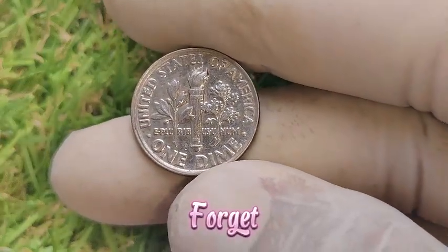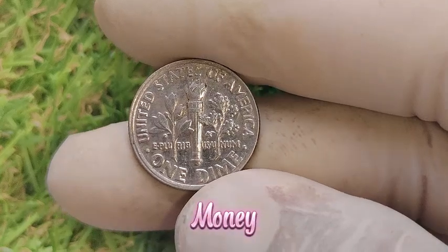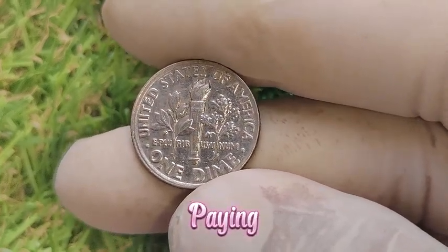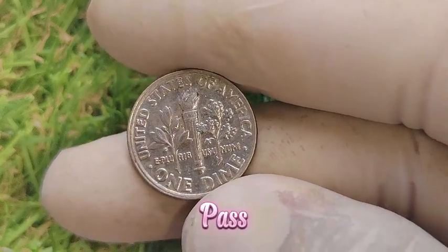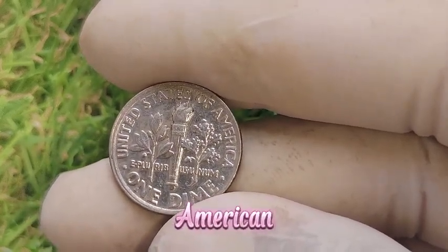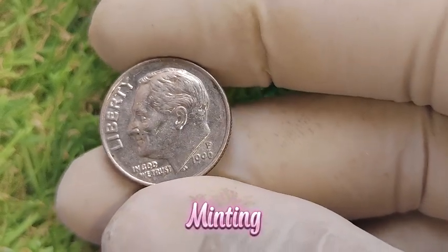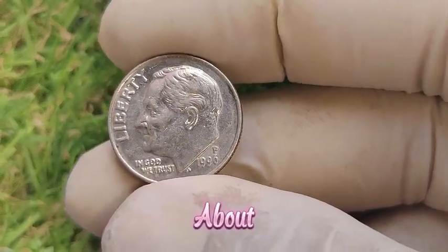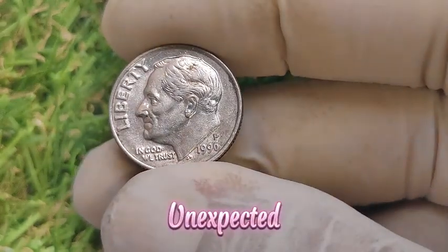Let's not forget, the story of the 1990p Roosevelt dime is more than just about money. It's about the power of paying attention. It's a story of how something small, something that people pass by every single day, can hold incredible value. It's about American history, the legacy of President Roosevelt, and the art of coin minting. And most of all, it's about the thrill of discovery. You never know what you might find in the most unexpected places.